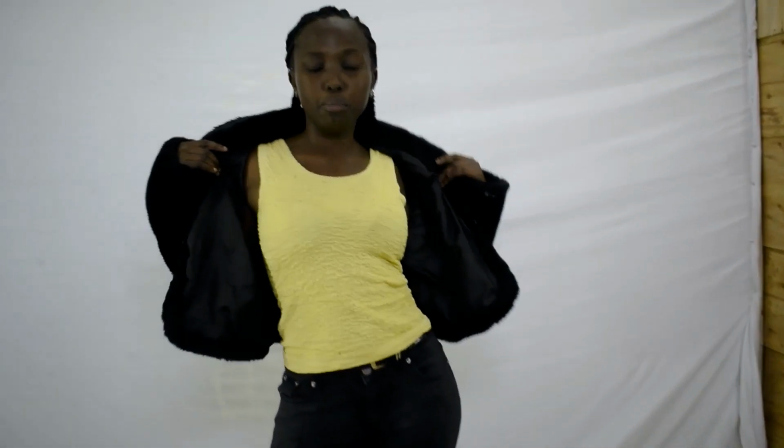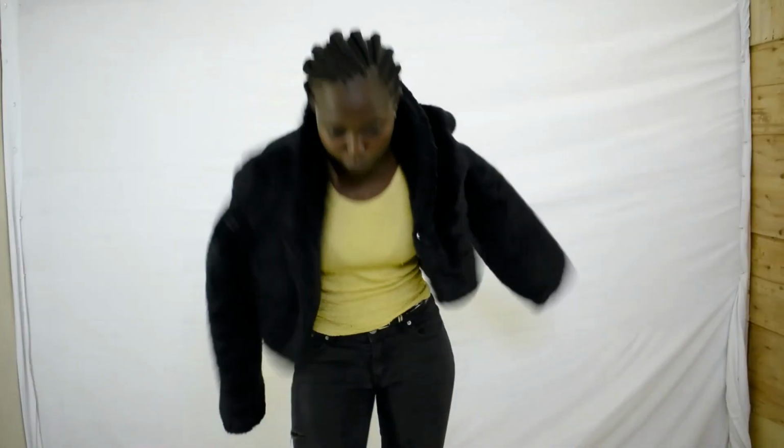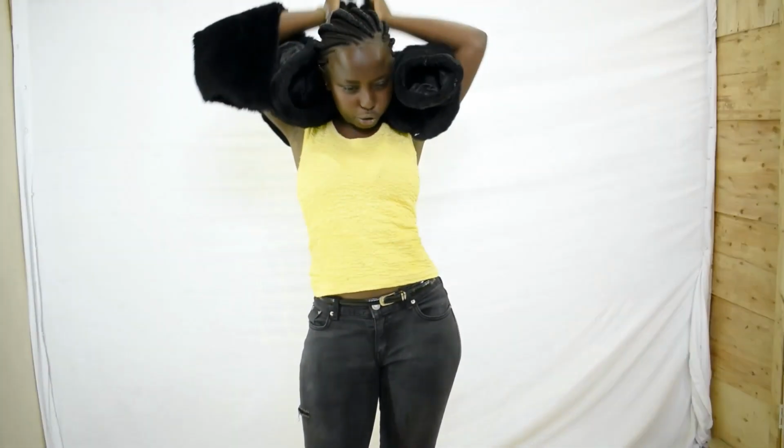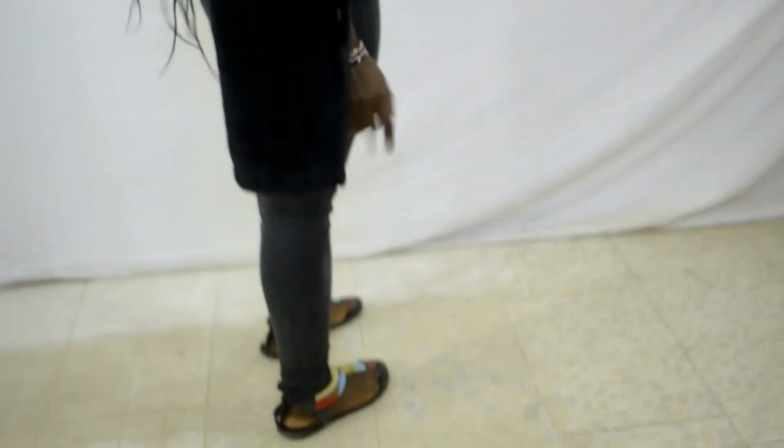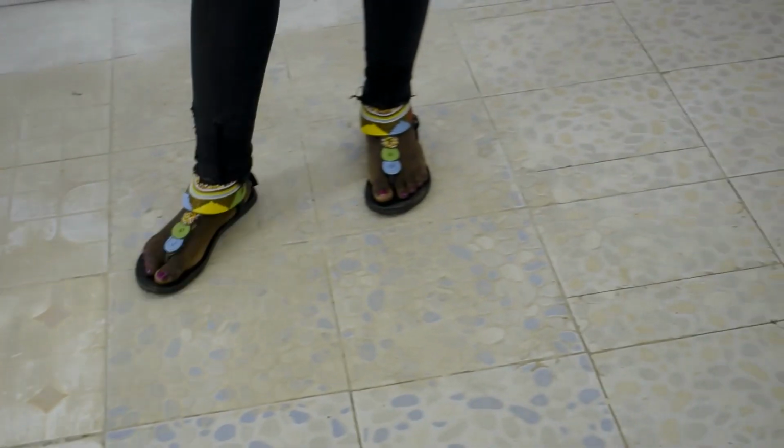If you want to be bougie, you can take your fur coat, then just place it on your neck. Let me show you guys that. Like that. So you just walk. And if you have a long, long fur coat, it'll cover. And the shoes are so simple.